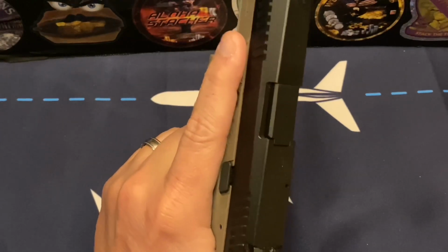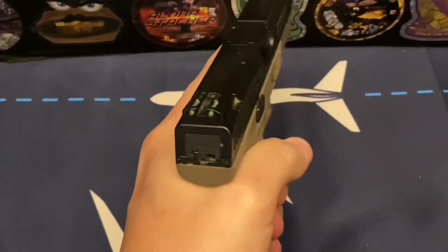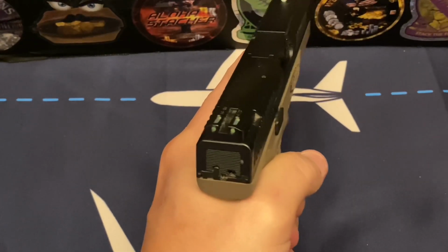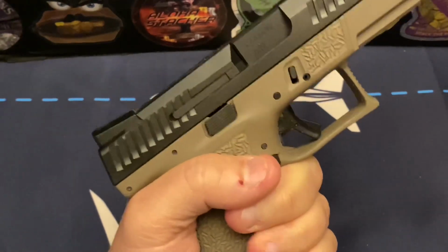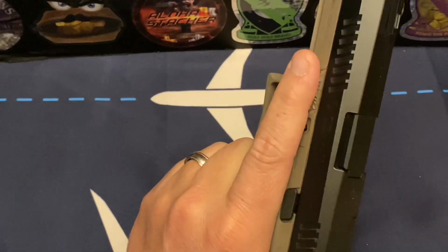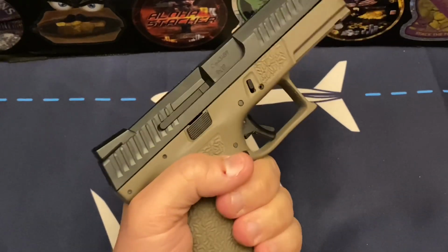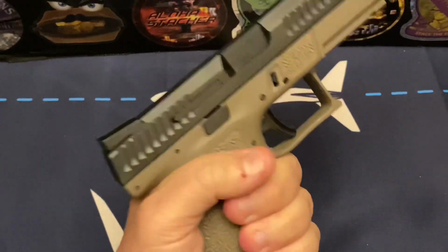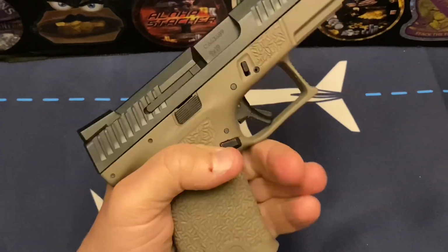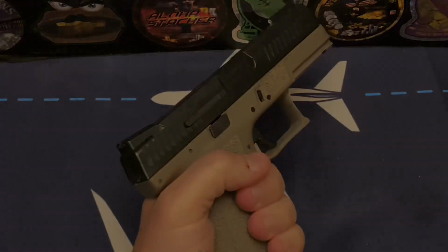It fits perfectly. It's got a nice bore axis. The recoil on it is smooth. It's just an absolute sweet feeling gun. Obviously, it might not feel that way for everybody, but for me, for Pistol Packing Pilot, for my hands, I've got fairly big hands. It just feels perfect.